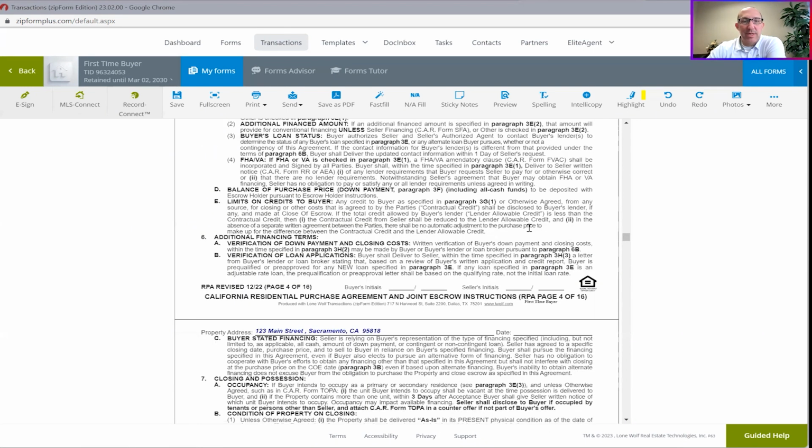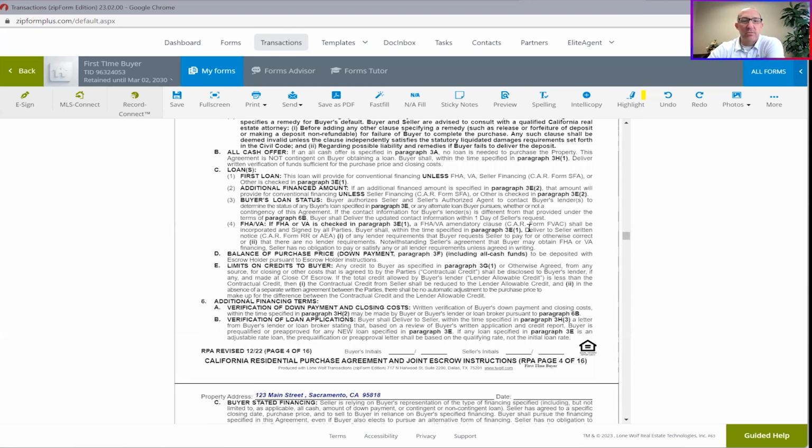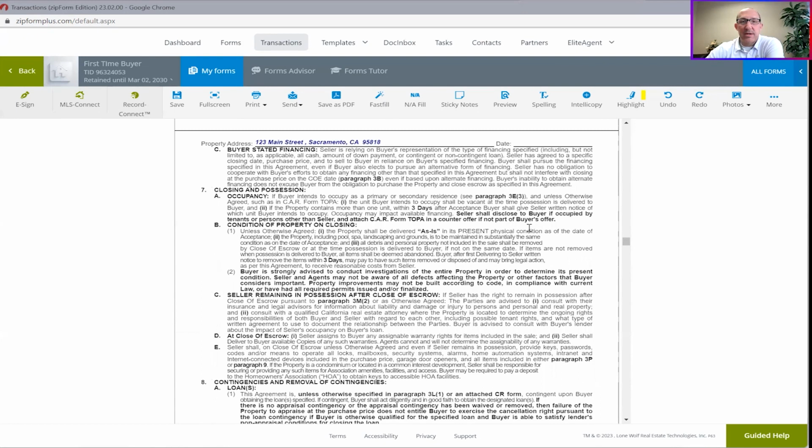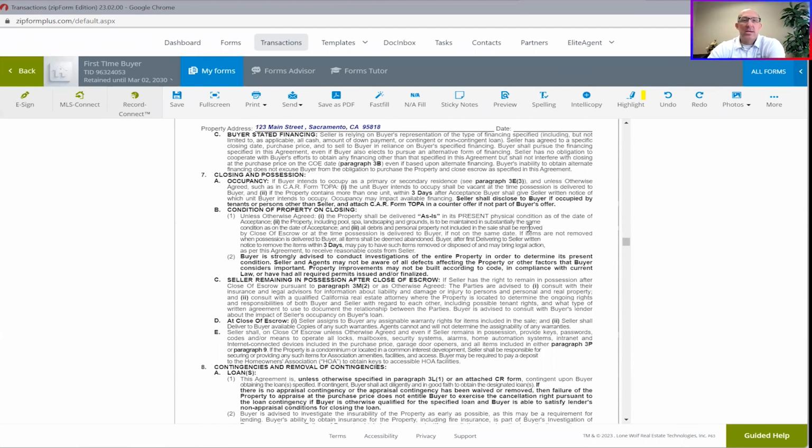The last thing we were talking about was the financing and loans: first loan, what types of loans, limits on credits to buyers, and then any other financing. Sometimes a buyer has stated financing. So if you're a contractor and you bring money in and it goes back out, we have something called stated financing. You have to have amazingly good credit to utilize something like that.